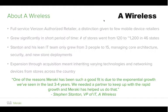There's quite a bit of information that we want to share with you about A-Wireless, to understand their use case, what they're doing, and what's driving their technology adoption. So, Stephen, I would love for you to chip in a little bit and explain, what is the core business of A-Wireless? What are some of the challenges that you face? What does your business look like as it's grown over the last couple of years?